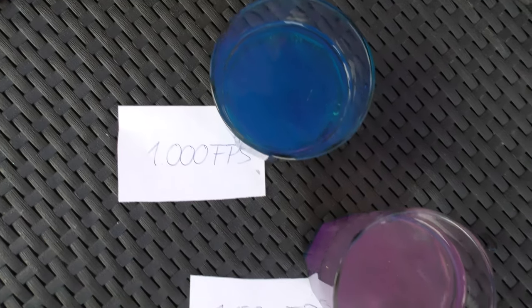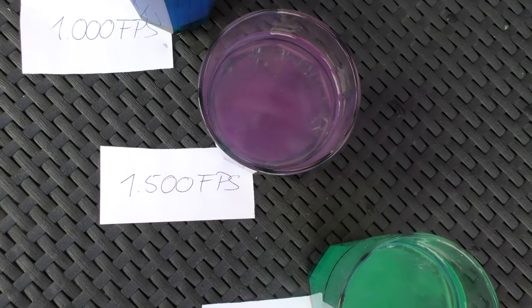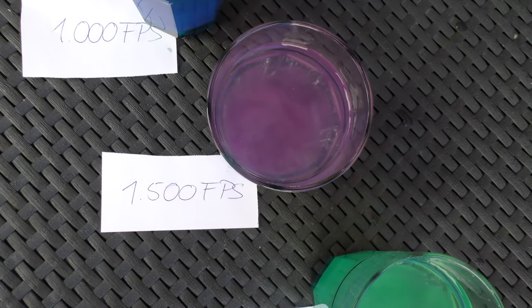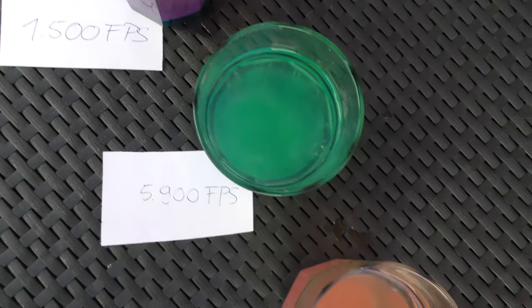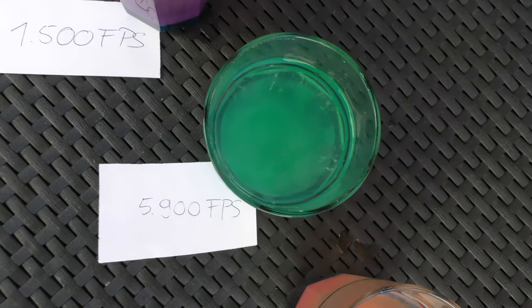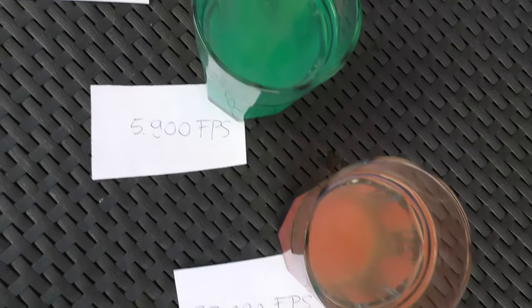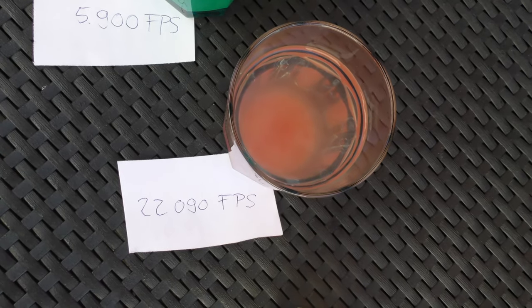Next will be 1500 FPS at 720p, which is like the sweet spot of the camera. A good frame rate at a decent resolution that can be upscaled easily in post-processing. Next will be 5900 FPS at 640 by 360 pixels. Then we are going to have around 22,000 frames per second at 336 by 180 pixels.